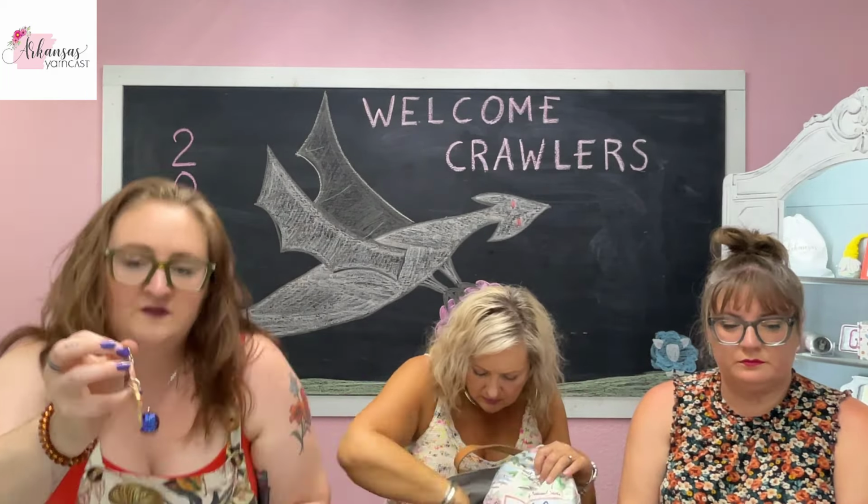And then I don't remember what this colorway is called, but I got this one as well. And then from Dragon Hoard's Trunk Show, I got Rose Scented Rain, which is what my tank top is being knit out of. And I got 2 skeins of House of Thorns. And then I got 3 skeins of roses. It's kind of like a burgundy and green variegated. It's really pretty.